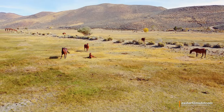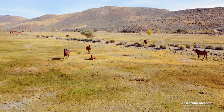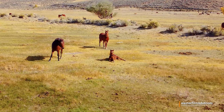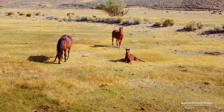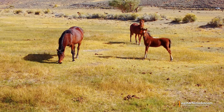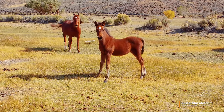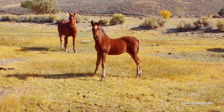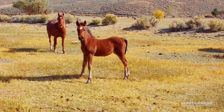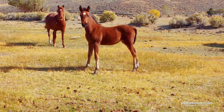This gorgeous young lady is Dotso Lolly. Dotso Lolly is named after the Queen of the Washoe basket makers. Her baskets were coveted as some of the best Native American baskets in the world. Dotso Lolly, a beautiful name for a beautiful young filly. Someday Dotso Lolly will be queen of Washoe Valley again. Isn't that pretty? Oh my goodness.